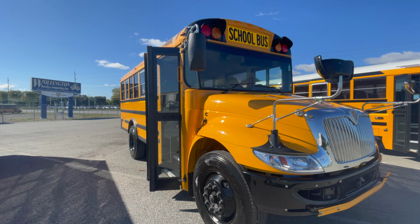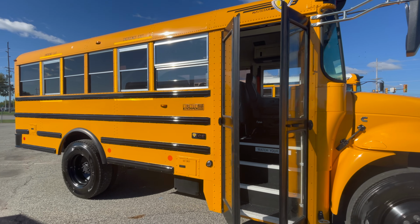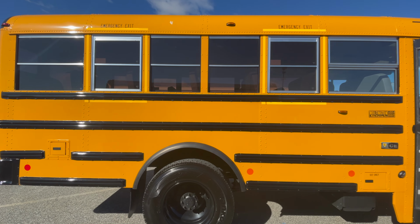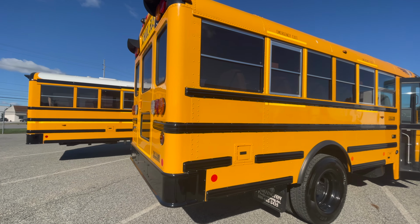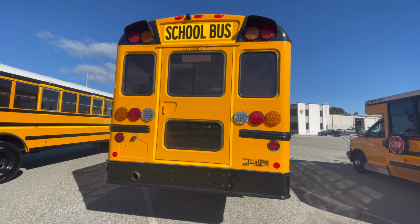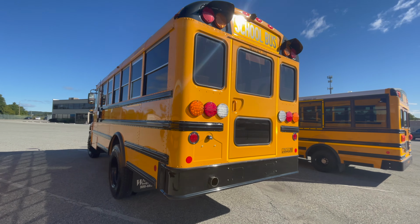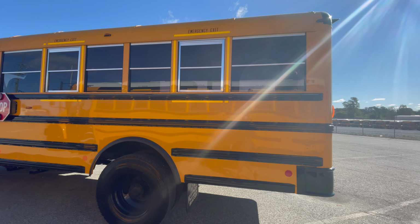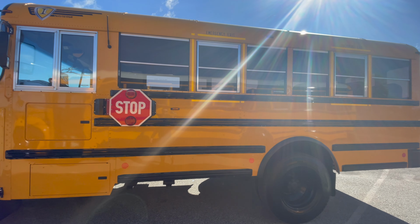I'm Ethan Jandreau, local Wolfington Sales Representative, and this is a beautiful new IC CE 29 passenger school bus. As we all know, Type A school buses are a bit difficult to come by in the current market. We here at Wolfington have come up with a solution to this problem using our IC product line. This 29 passenger is a great substitution for a traditional Type A cutaway bus, with all the benefits, safety, and build quality of a larger conventional school bus.